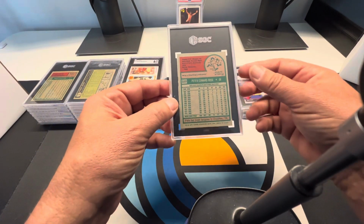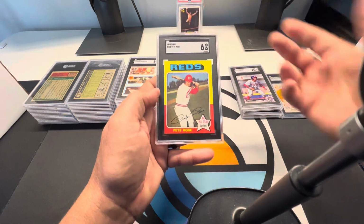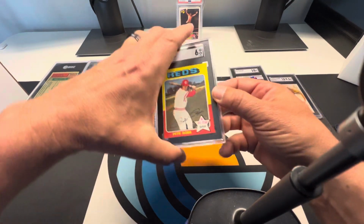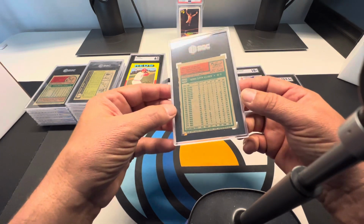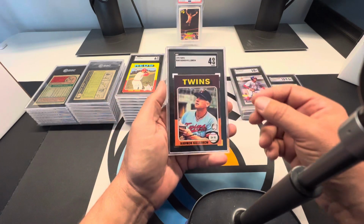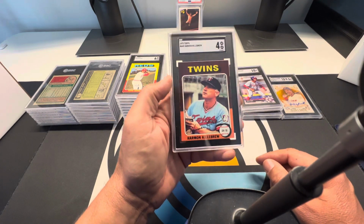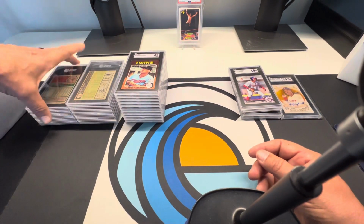Here's a 75 Pete Rose from that same set break. You can see the back looks great. Little off center. Yeah, a 6. I guess that's what you're going to get. So this is a 10 considering, you know, based on what these cards are, that's pretty dang good. Back on this one, this is the Killebrew number 640, 1975. Got a 4. Yeah, I mean, it's got some edging. I don't really see anything else wrong with it. I mean, corners are not going to be perfect on these 75s, that's for sure.